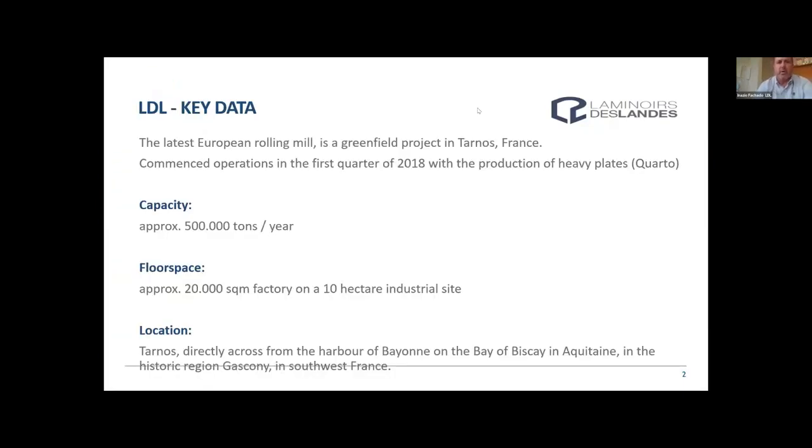Noirdeland is the latest European rolling mill. It's a greenfield project in Tarnos, France. We started operations in the first quarter of 2018 with the production of heavy plates. We have a capacity of about 500,000 tons, with 20,000 square meters on 10 hectares. We are based in Tarnos, a small town at the port of Bayonne in France, in the Bay of Biscay.